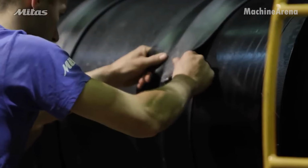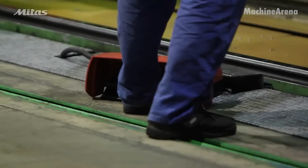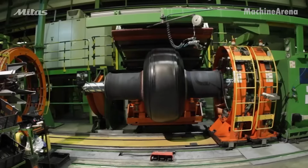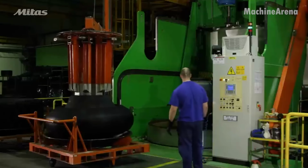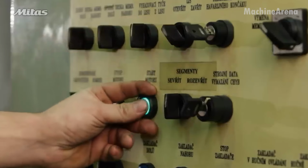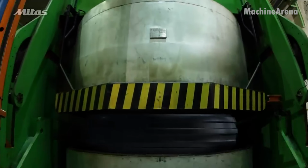Throughout the entire process, the work is closely monitored by trained operators and senior technicians. They check material temperatures, layer alignment, and thickness to ensure everything matches the design specifications. Every machine has a digital interface displaying real-time data, which workers use to make precise adjustments. The parts are now ready to be assembled.